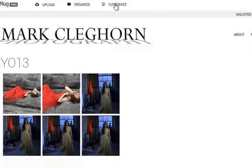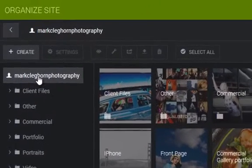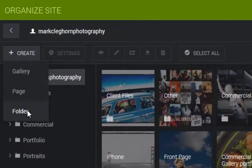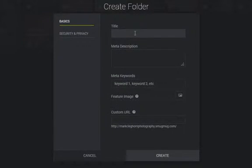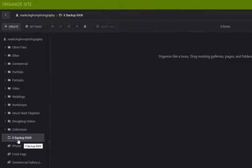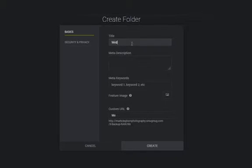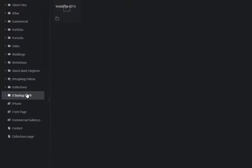So to set yourself up some kind of organization, let's just go into Organize and click into the Mark Clegg Photography. I'm going to create a folder, and I'm going to call this X Backup Raw. I'm going to click Create, and within that folder I want to create another folder. Let's call that Wedding 2014. Then click Create. Now, I didn't give any different settings to the folder at that point.